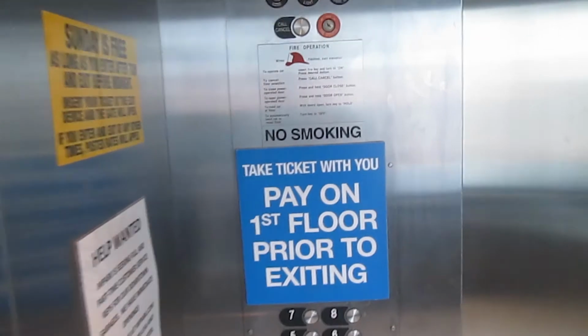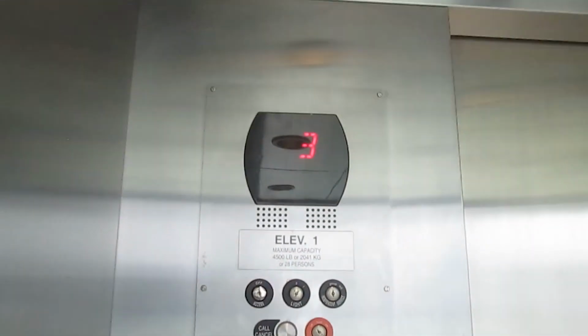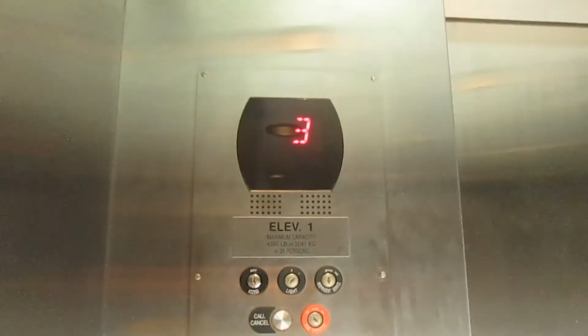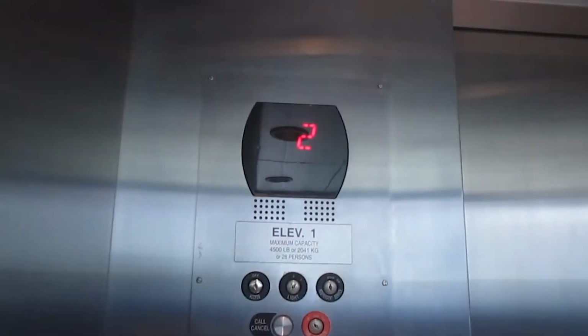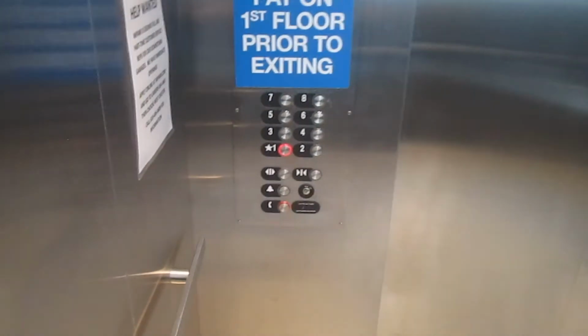Just your typical parking garage elevator, except the windows need to be cleaned. Over here you have traditional Gen 2 fixtures on an Otis Series 5. First floor.